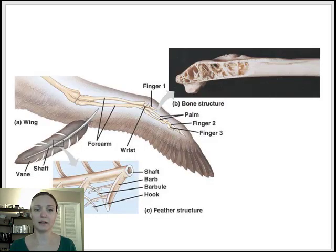So here's a look at some of these bones. If we cut open one of the bones right here, we see all of these pockets, all of this space inside. And again, that's an adaptation to help them decrease the amount of mass that they have, so that way they can be more efficient flyers.